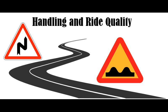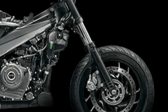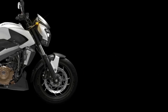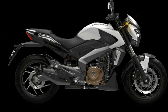Handling and ride quality. The Dominar is quite a handful around the bends. The main culprit is the excessive rake angle, which may look great and give it the right proportions and stance of a power cruiser, but it has compromised its agility, which is especially evident around the switchbacks. It shows that the styling department prevailed over the dynamics department sometime during the development of the bike, which is a very sad sign of things to come.